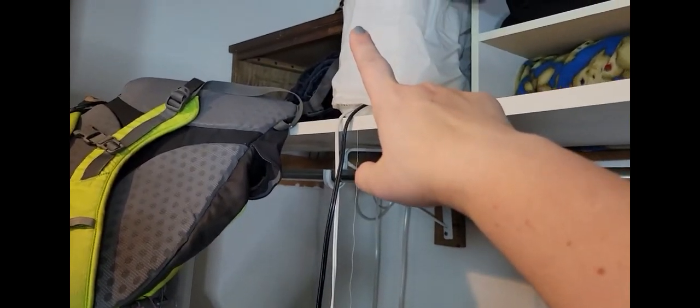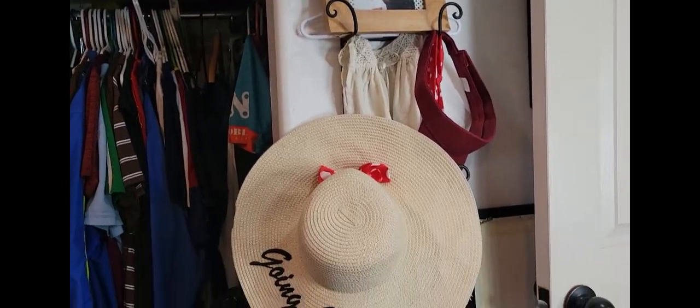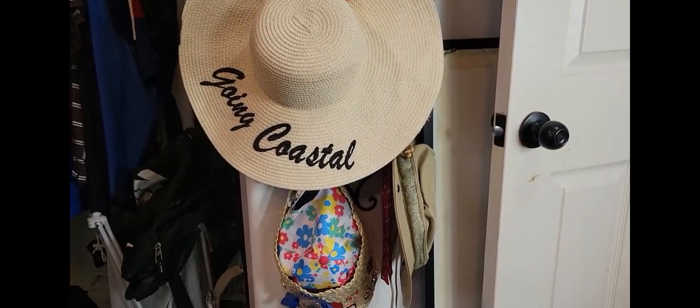This tote that has hats and ears for when we go to the parks is going to go up here somewhere. My hope is to be able to use this side to store all the Disney stuff, but without having to have drawers and shelves and all of that. I am also going to take down this picture holder, plate holder thing that does have the hats that I kept.